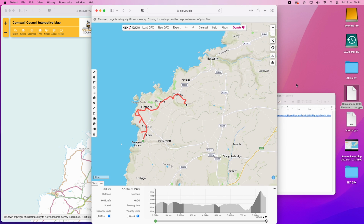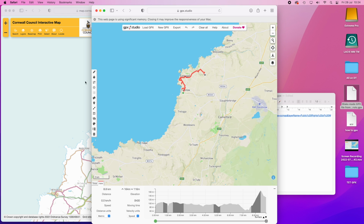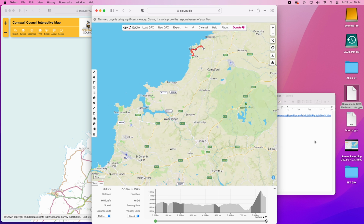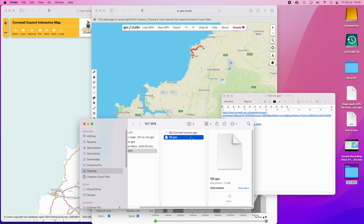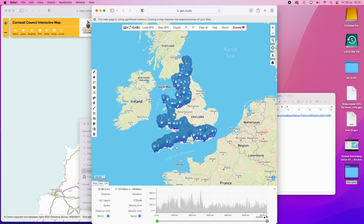So this GPX Studio, it's very easy to use. You've got your buttons down the left here, you've got your buttons along the top there for loading new ones and all the rest of it. But it's just really quite user friendly. For instance, if we just drag, so this is the TET, the Great Britain TET route, you can just drag and drop it straight into the window and it pops it up.